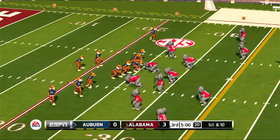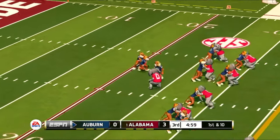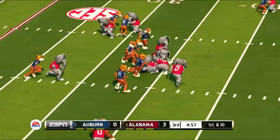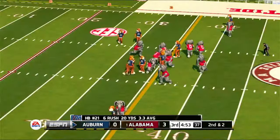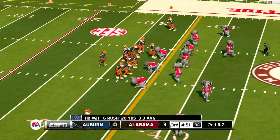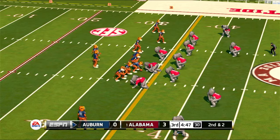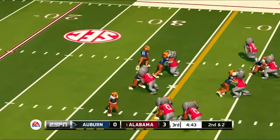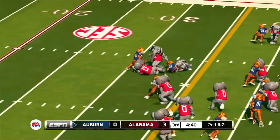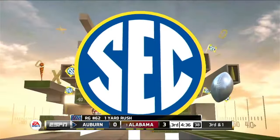There's still plenty of time to keep running their offense as usual here. I don't think they need to feel any anxiety about trailing. Makes it out to about the 33. 8 yards on the counter there. That makes it second and two. Again with a carry. Picks up the fumble. And he is drilled at the 34.